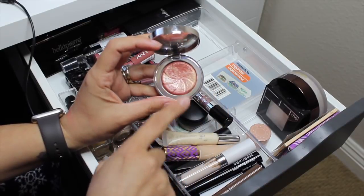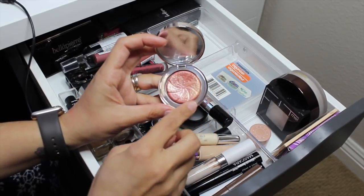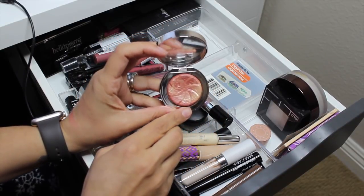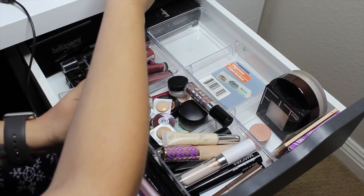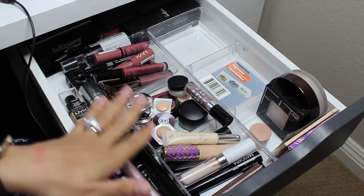I thought I was gonna have to wear this as a highlighter, but actually it looked really, really nice as a blush on my skin tone. I loved it. Definitely keeping it. Just taking it out of here.